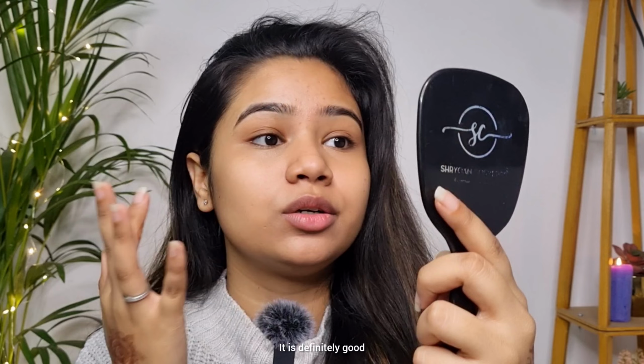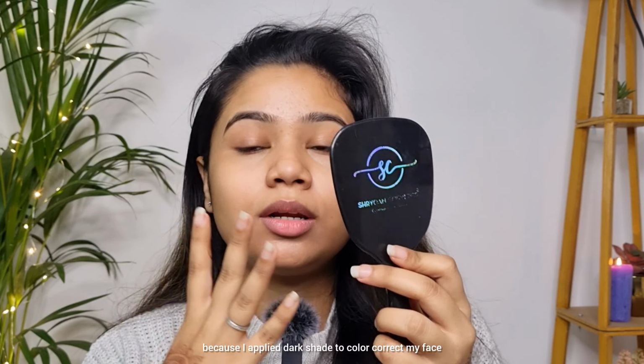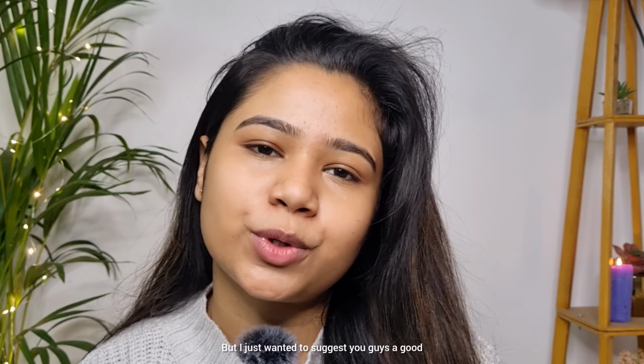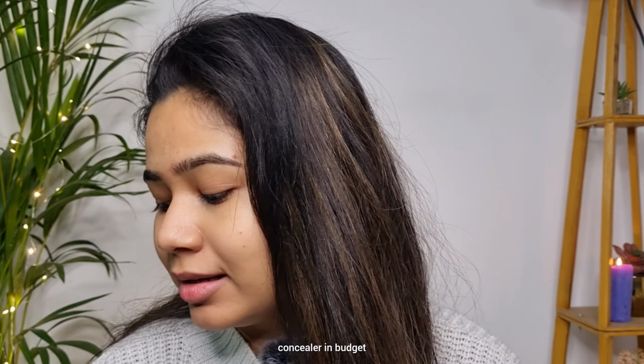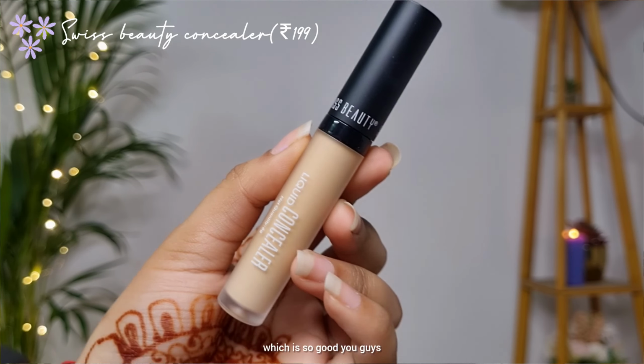It is definitely good. You can see my face is dark हो गया है, just because I had a little dark shade लगाया था to color correct my face. Next product which I am going to show you guys, I have not bought it from Amazon, but I just wanted to suggest you guys a good concealer in budget. It is high-end makeup, it will be affordable भी हो जाए. So I got this Swiss Beauty का concealer, which is so good, you guys.